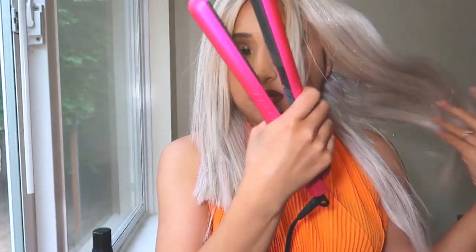So I have been straining my hair, curling my wigs, and so far it doesn't look like it's damaging them. I'm sure it's already hot. I only set it to like 150.